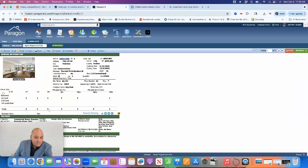12Q. This is a 3-bed, 2-bath, 1,273 square foot unit. List price was $899,000, and it sold for $899,000. 26 days on the market.